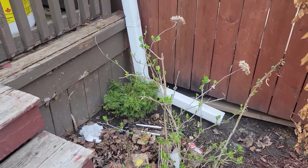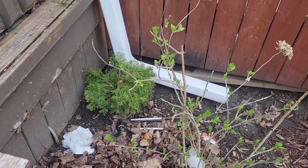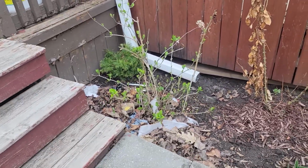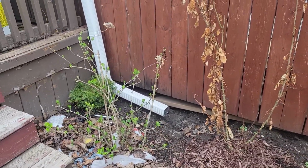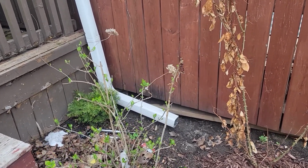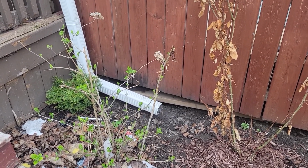But what I didn't show before is that there is an arborvitae, a really small one behind the hydrangea, that I just don't think, with the hydrangea and this bush, there really is a lot of room, so I may look at moving that later in the season. But for right now, it's just the general cleanup. We'll do an overall check to see how it's doing.